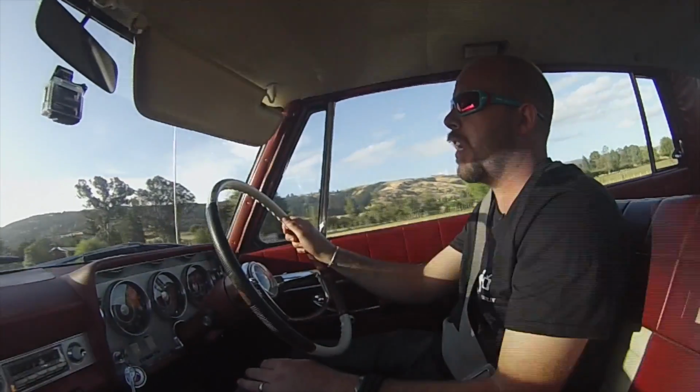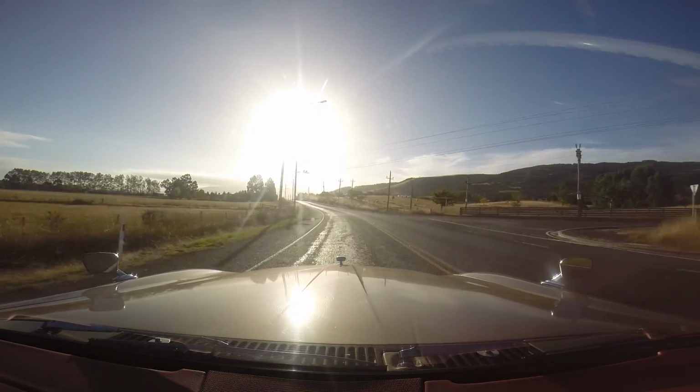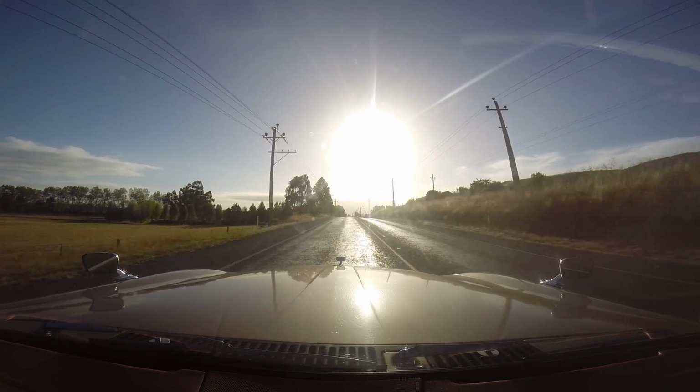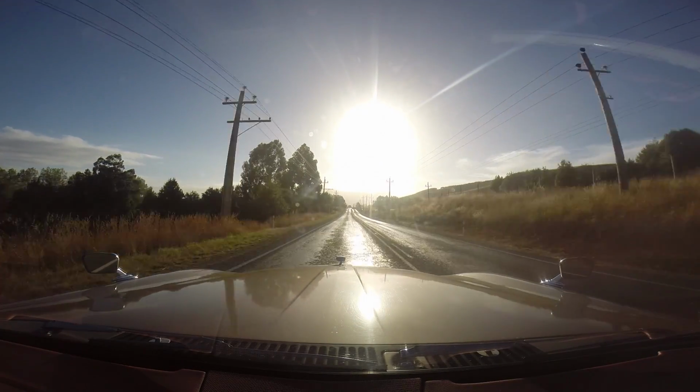So we've got some more corners coming up now. They are signposted at 85. I'm just sitting on 100 still. It's a nice dry night. There's no other traffic around. I know we can safely go around this corner at 100. And coming into a corner like this, the car doesn't duck or dive or anything. It just sits nicely around them like a bigger car should.